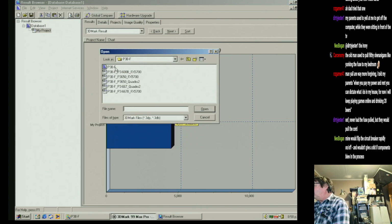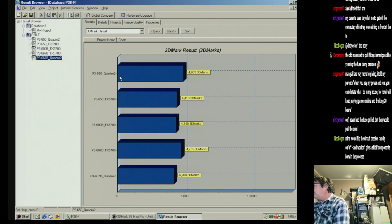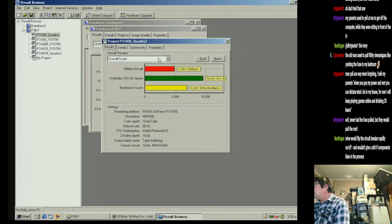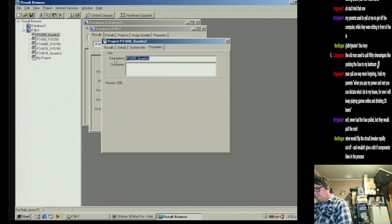Well, I don't know how I got this weird result at the top there, 4903. Just in the meantime, I'm going to call it B2. Not Voodoo 2. Take that.